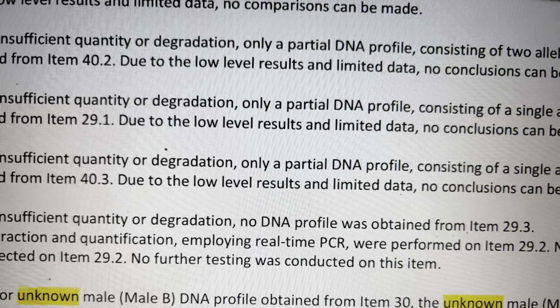The same as the DNA from item 29, which was the face and handprint on the kitchen window, which later tested positive for blood. Those were degraded as well because obviously they were outside, but the fact that that face print and handprint had blood on them sends shivers up my spine every single time.